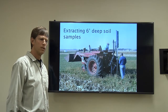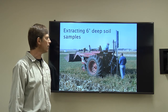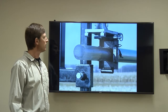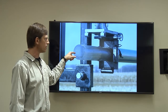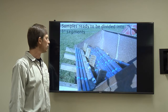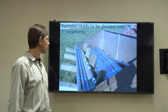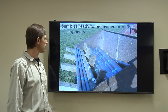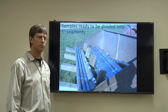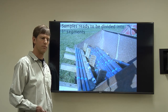season. So we used a 3-point tractor-mounted soil probe, and we could pull 6-foot samples with this, and they were lined with plastic. The stainless steel tube was lined with plastic liner, and then we'd pull that out with the soil in it, and each of our 1-foot sections is seen here taped together. We could divide those then into 1-foot pieces and get the nitrate level from each foot depth.